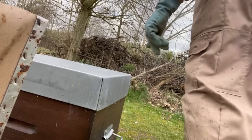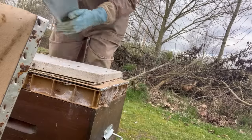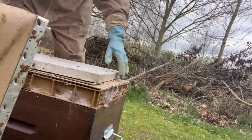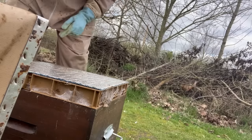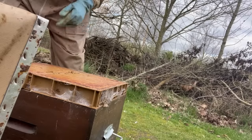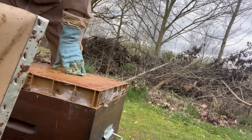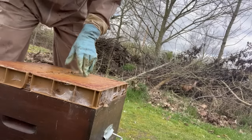These are really nice genetics. I'm not going to use a lot of smoke if I don't have to. Use the angle of the camera while I give this a quick look. I did give this some fondant about 5 weeks ago because I was worried about them. I just put it on top underneath the box. So they may have started to build up there, I don't know. So we're gonna have a little look here and see what we can see.